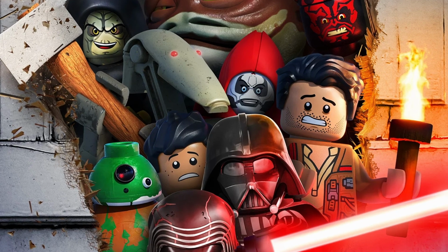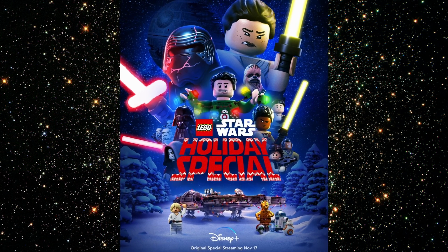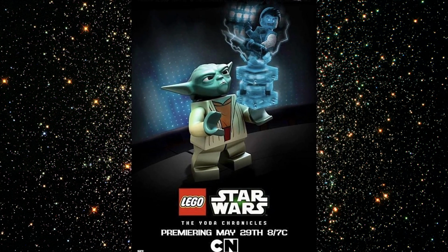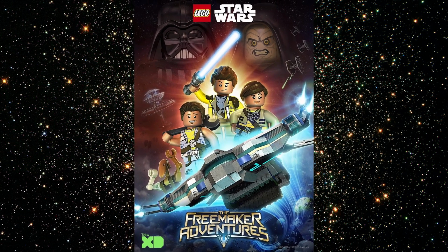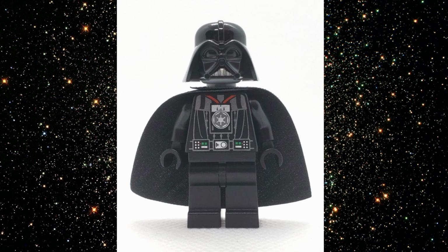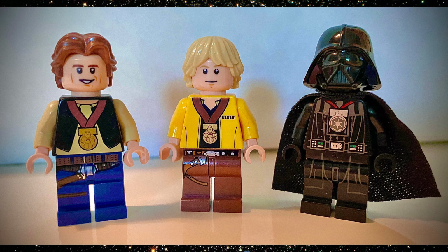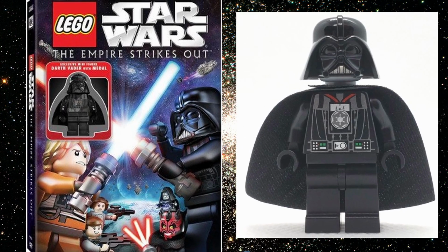Over the years, LEGO Star Wars fans have been blessed with, or torturously subjected to, depending on who you ask, a variety of different DVDs, TV, and streaming specials. The one redeeming quality likely to make everyone happy is that these sometimes include exclusive minifigures. One was Darth Vader with an award medal, seemingly mirroring the medals Luke and Han receive at the end of A New Hope, albeit in Imperial fashion for Darth Vader. This minifigure was released with The Empire Strikes Out in 2013.